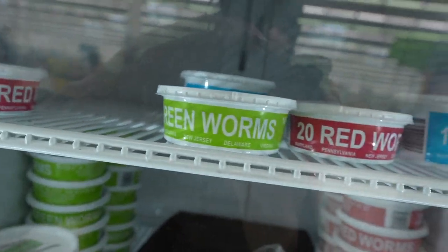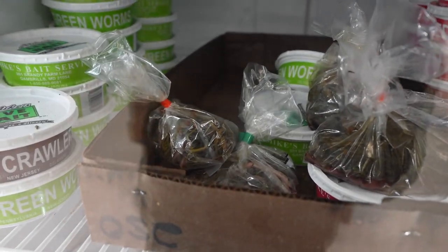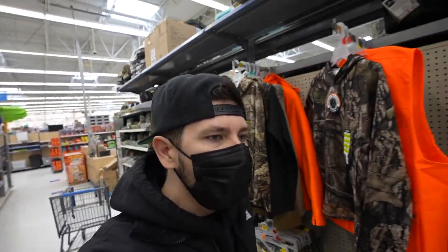Checking out the bait freezer. Looks like we have some red worms, green worms, 18 night crawlers, which is probably the juicy fat ones. They actually have blood worms. I don't remember my Walmarts ever having blood worms, so that's pretty cool. One fun fact is the last couple of times I filmed at Walmart, I went to a different Walmart. So I have no clue what this fishing section is going to be like.